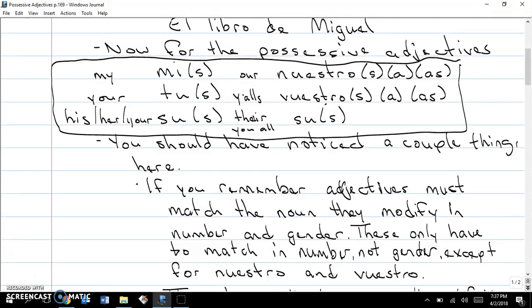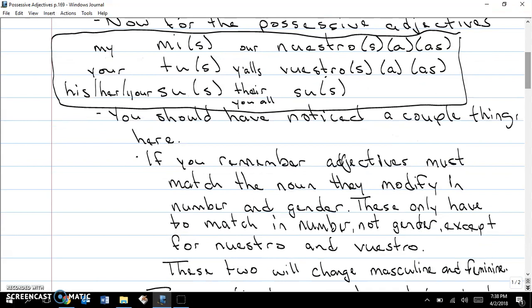Okay? You should have noticed a couple of things here. First off, if you remember, adjectives must match the noun they modify in number and gender. I realize I'm talking a little bit fast. I'm going to try and slow down here. Adjectives must match the noun they modify in number and gender. For these, they only have to match in number, not gender. So there's only mi, mis. That covers masculine or feminine. Tu, tus. Once again, covers masculine or feminine.